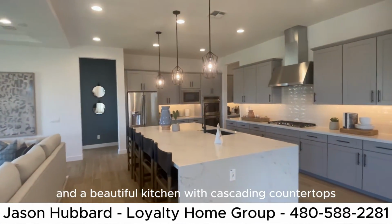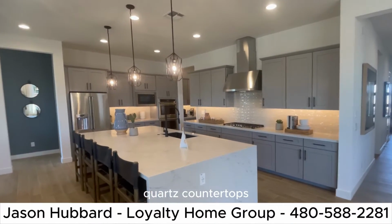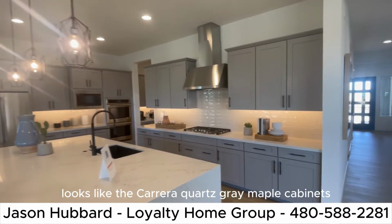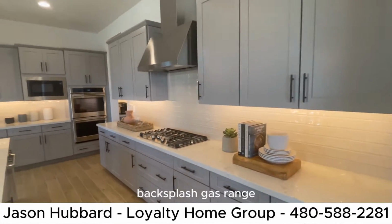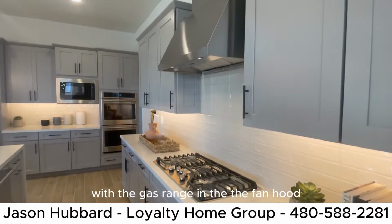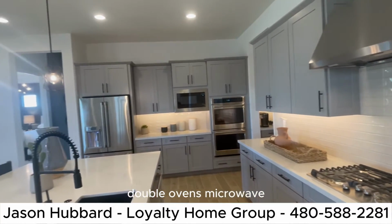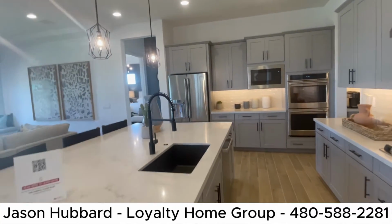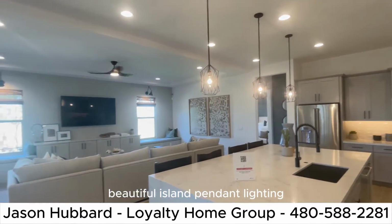And a beautiful kitchen with cascading countertops, quartz countertops. Looks like the Carrera quartz, gray maple cabinets, backsplash, gas range. This looks like it has a chef's kitchen with the gas range and the fan hood, double ovens, microwave. Beautiful island, pendant lighting.